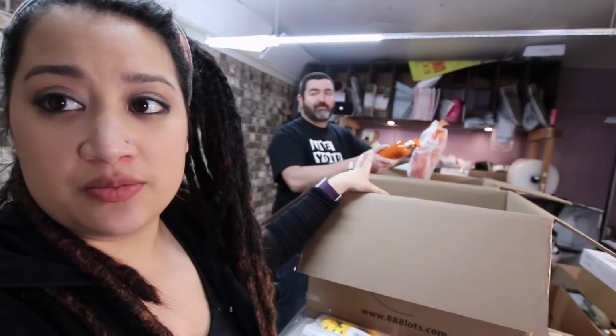All right, guys. So we're like halfway through sorting out these top 2 boxes here. Now, for those of you who don't know, 888 Lots has manifested lots, and that helps us decide whether or not we should buy these items. One of the most expensive items in the box we just found. And tell us about it, Joe.